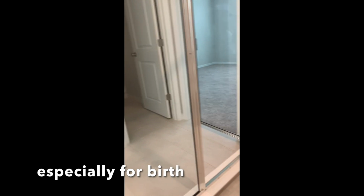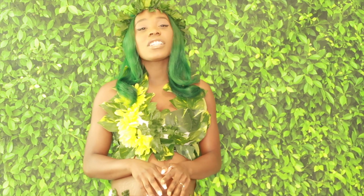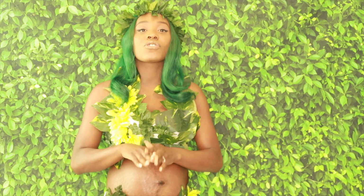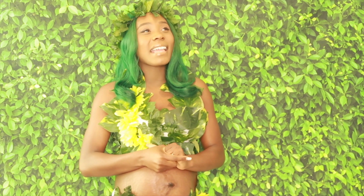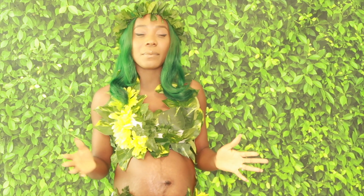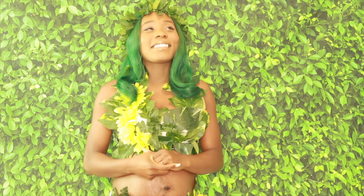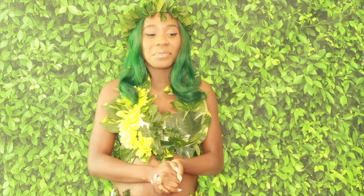Especially for birth. We spoke to the realtor, and she told me that there's so many offers on this house. Like, this house is so popular. And from when she was saying it, it's so hard to get approved for this house because it's in a gated community, a very high prestige community. And she just kept saying things that made me feel like, I don't know.